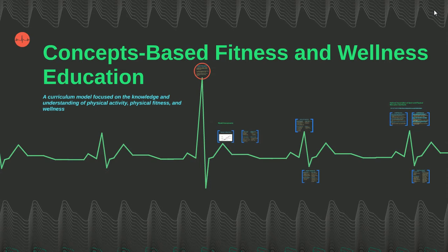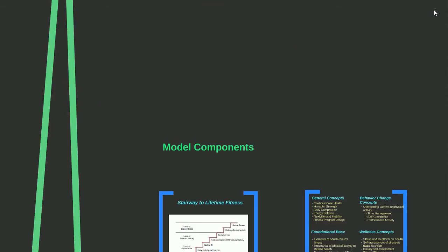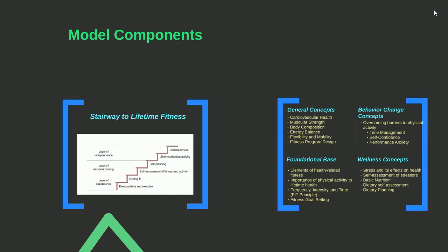Concept-based fitness and wellness curriculum models are focused on teaching students the how and why regarding physical activity and fitness. The philosophy of the model is based on three main goals of the curriculum. By completing these three goals, students will have the skills to participate in a lifetime of physical activity. The model is based on a number of important concepts. The basis of the fitness model is illustrated by the Stairway to Lifetime Fitness.